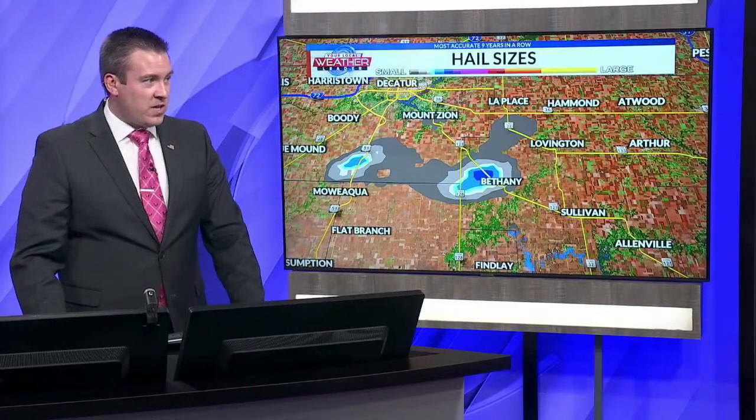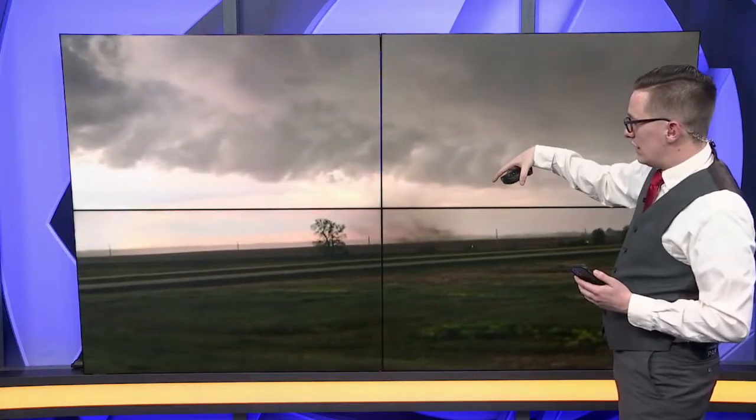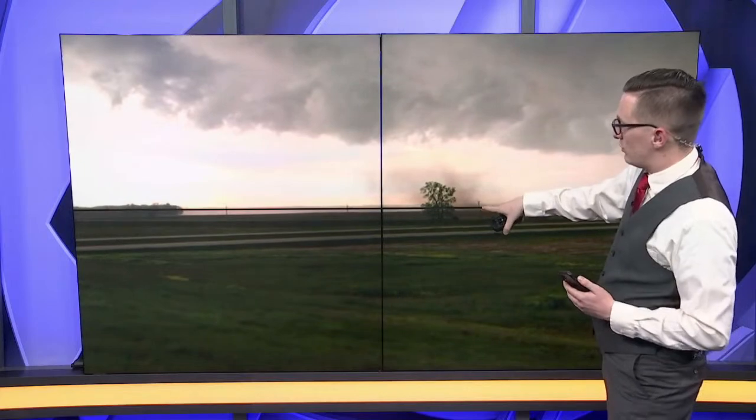Jacob, you got something just yet? Yeah, there we go. I wanted to bring up the circulation that we had earlier. This was the confirmed tornado that we spotted. My dad and Marty Nuss, Mayor Dan as Jack likes to call him, saw this tornado here near the Mechanicsburg area in Sangamon County. It was still more visible at this time. We're seeing more of the storm wrapped up, so we're not going to have a view like this, but I just wanted to show you that.